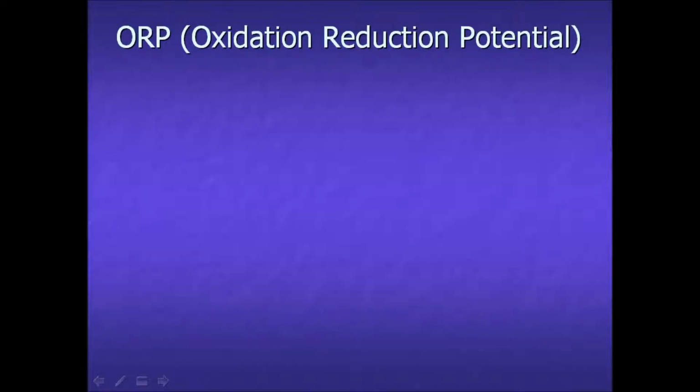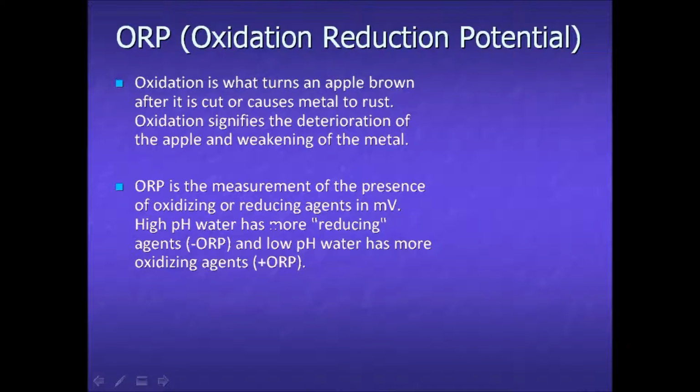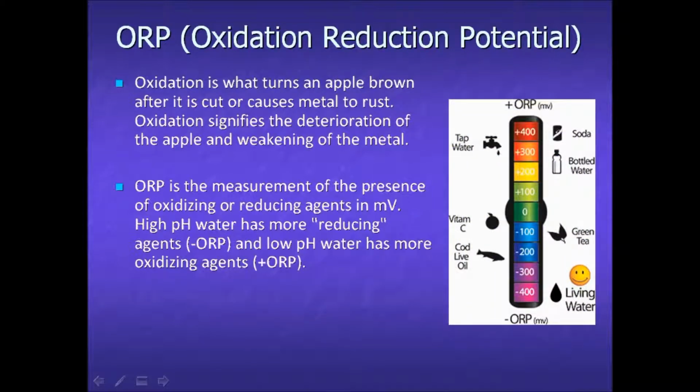Another common term found in alkaline water is ORP, or oxidation reduction potential. Oxidation is what turns an apple brown after it is cut, or causes metal to rust. Oxidation signifies the deterioration of the apple and the weakening of the metal. ORP is the measurement of the presence of oxidizing or reducing agents in millivolts.